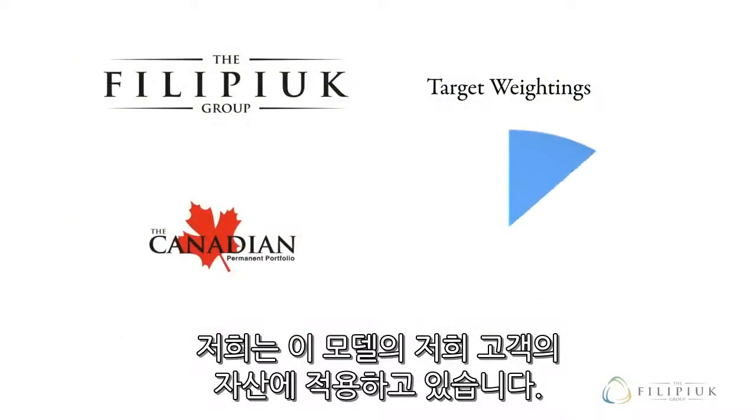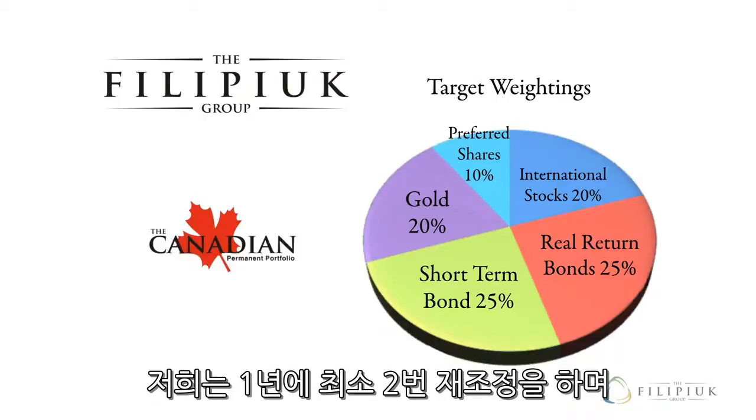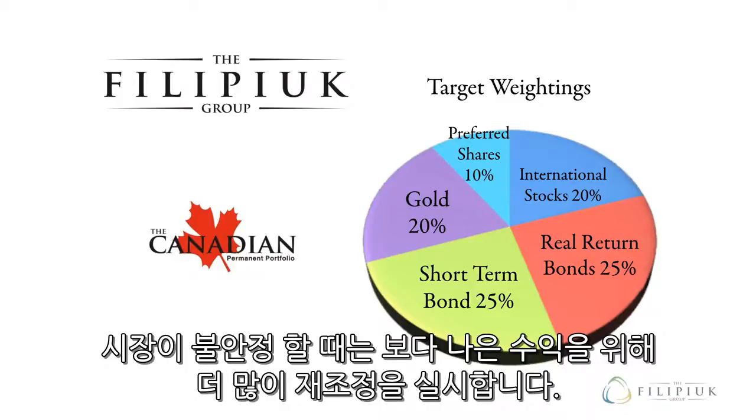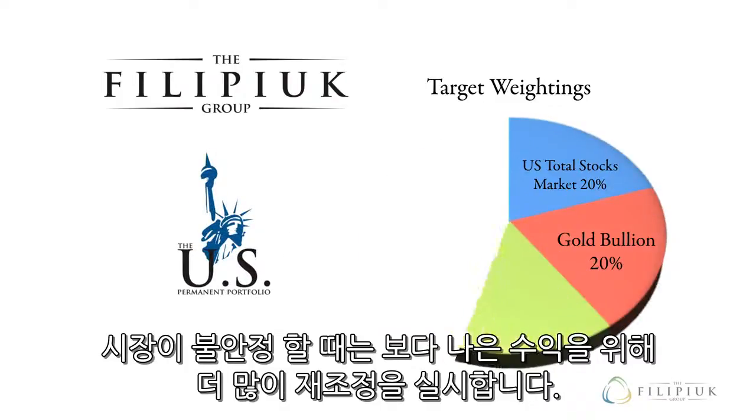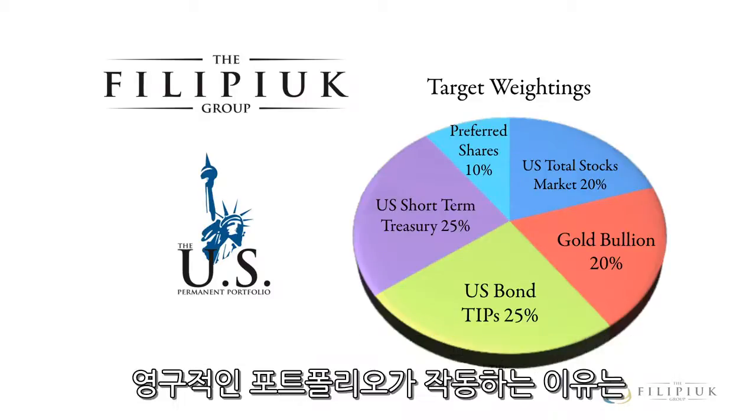At the Philippiate Group, we have taken this model and adapted it for our clients. We rebalance the portfolio a minimum of twice per year and will do it more often if markets are volatile. The more one rebalances, the better the performance.